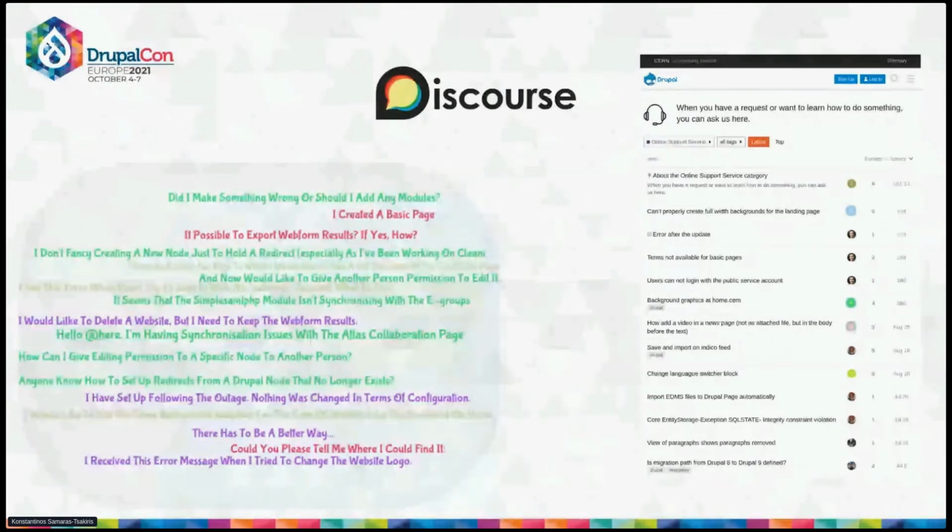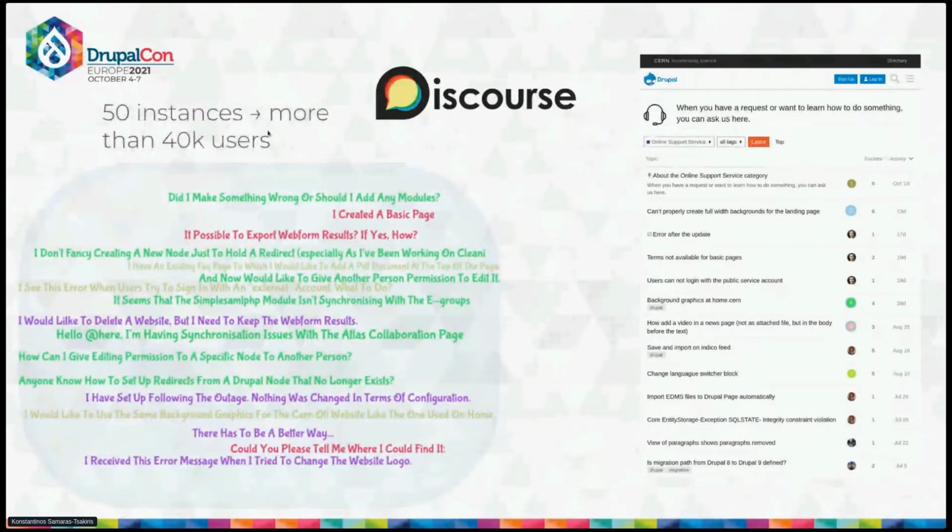And if we look at the kinds of questions that people are asking on Discourse, they take all sorts of shapes. There are questions about modules, about site building or the front-end side of things, about some modules not working or how to add permissions. All sorts of questions are covered. Everyone asks everything. And actually, the Drupal community is not the only Discourse forum at CERN. Now we have something like 50 instances of Discourse, which cover more than 40,000 users, which is an impressive number if we consider that the CERN community itself, the people closely affiliated with CERN, is about 10,000. So this means that a lot of people from collaborations are working on the Discourse forums.